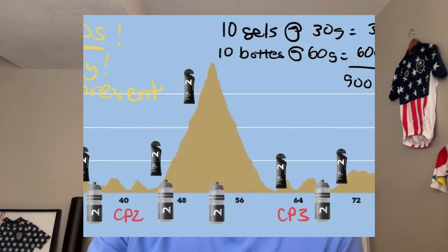For your gels and your food, take one gel towards the bottom of Columbine and another towards the top. The likelihood is there's going to be at least 60 minutes in between those. So making sure to take at least 2 is going to be really helpful. Another gel right before or through Twin Lakes checkpoint around mile 60. You're going to do that handoff mile 63.